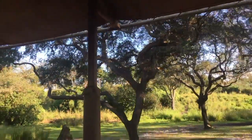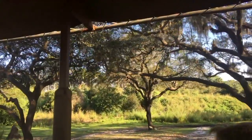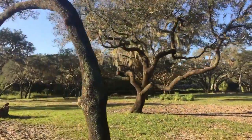There's two up there, actually. Now, there are two tall animals that use those tall termite mounds as a scratching post. One of them is a giraffe, and the other is an elephant.